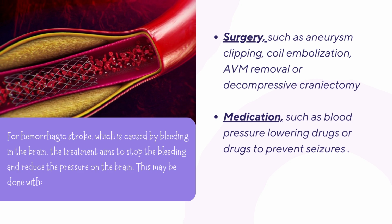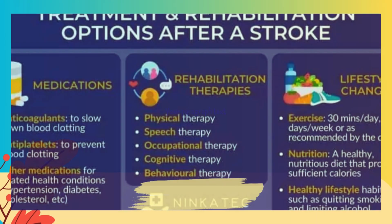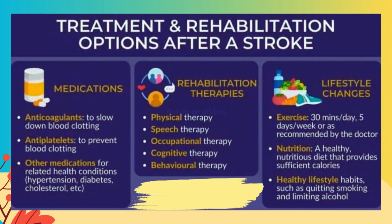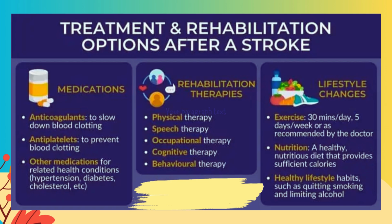For hemorrhagic stroke, which is caused by bleeding in the brain, the treatment aims to stop the bleeding and reduce the pressure on the brain. This may be done with surgery, such as aneurysm clipping, coil embolization, AVM removal, or decompressive craniectomy, and medication, such as blood pressure-lowering drugs or drugs to prevent seizures.